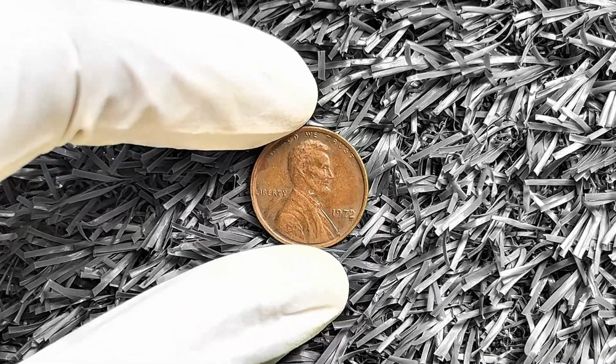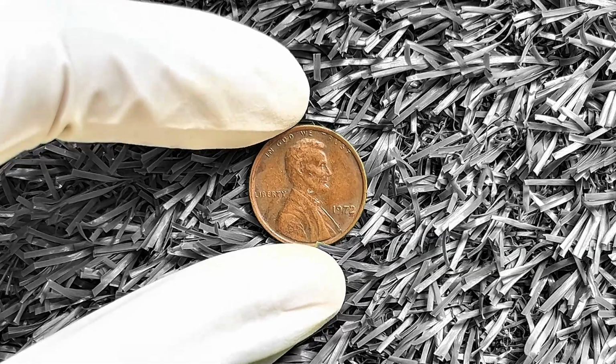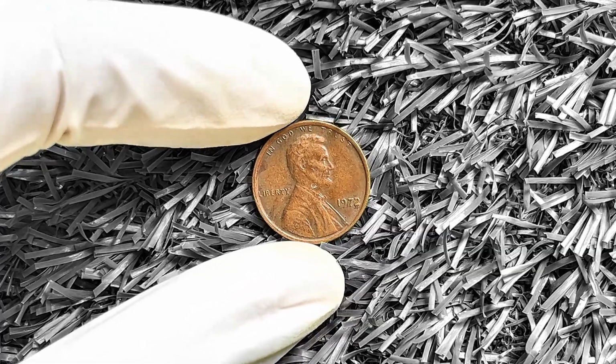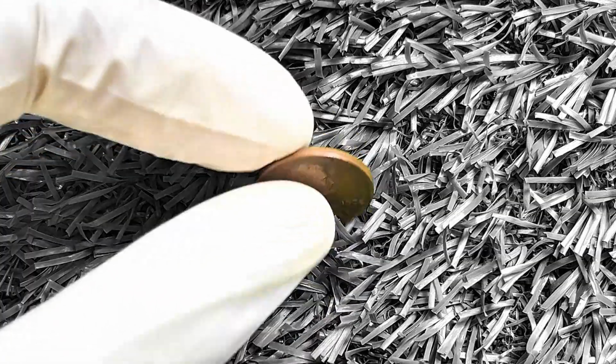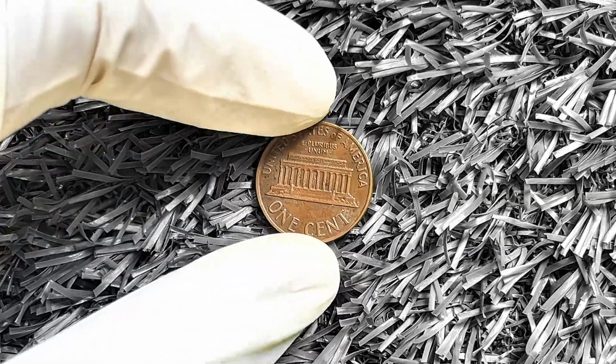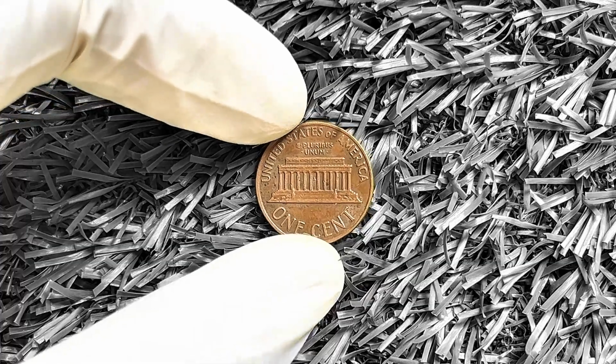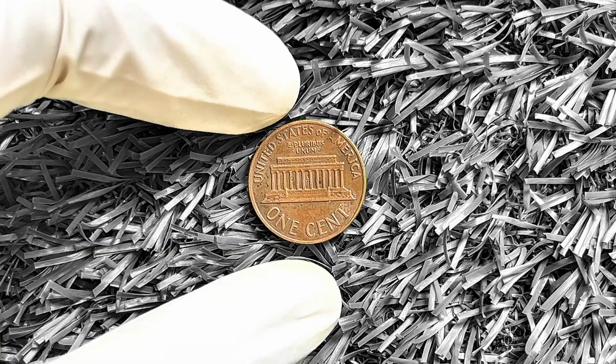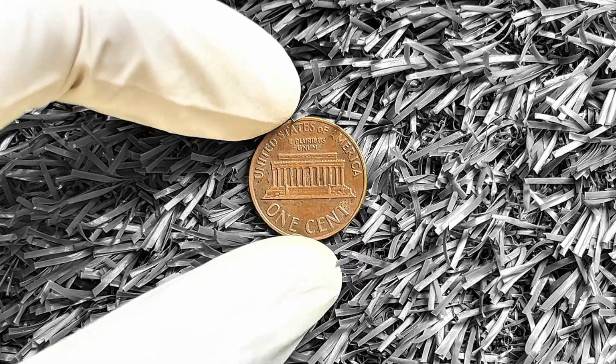Are you sitting on a fortune? A simple penny, one that's been sitting in your coin jar for decades, could be worth more than you ever imagined. In fact, some rare pennies are worth up to $991,000. That's not a typo, folks. Nearly $1 million for a single coin.